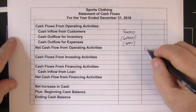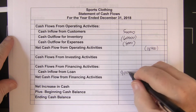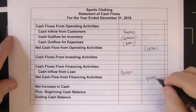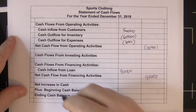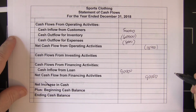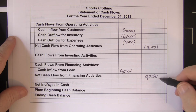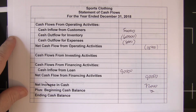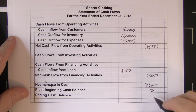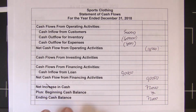So our cash flows from operating activities are minus $18,000. Yep, this month it cost us $18,000 to stay in business. We borrowed $90,000 from the bank. And at the end of the year, our net increase in cash was really a decrease in cash. We had 90. We borrowed 90. We spent 18, ending at 72,000. First year in business, 0, so we had no cash to begin with. Our ending cash balance, 72,000.